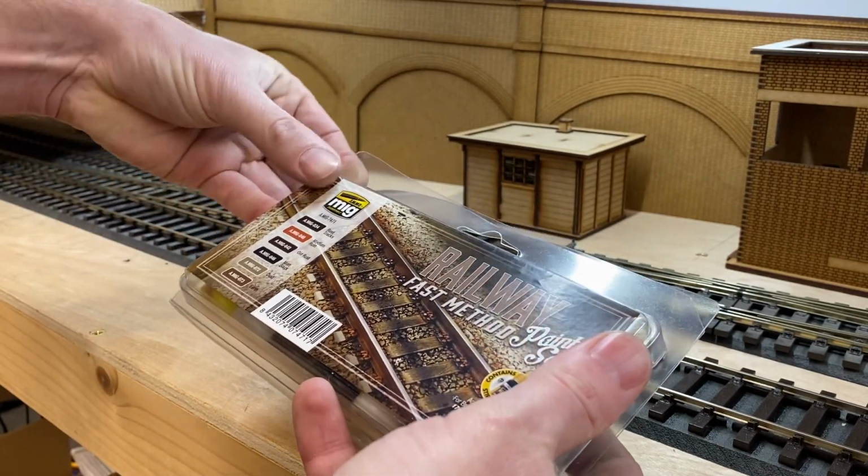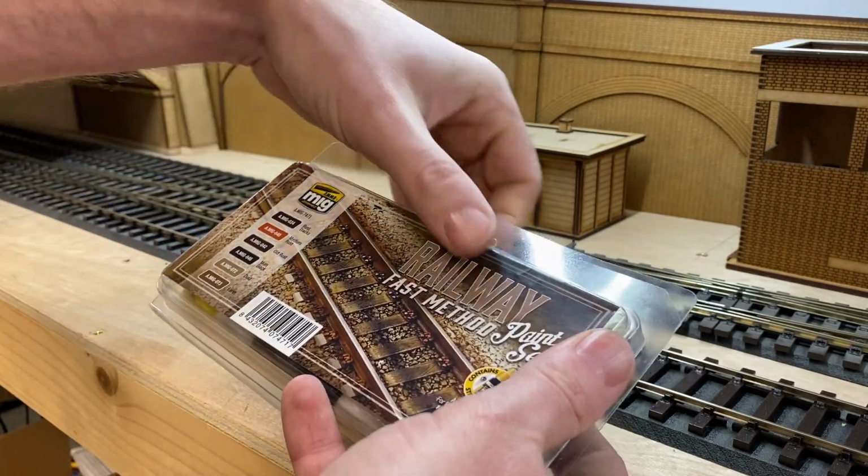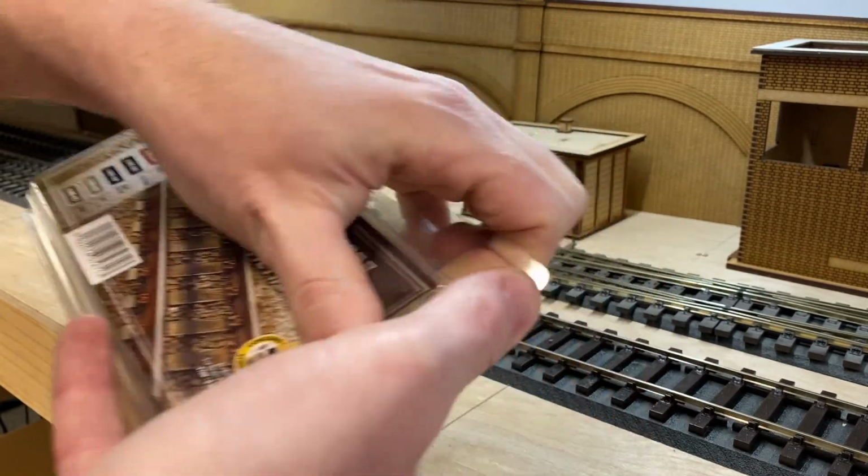We're going to start by using the old rust for the side of the rails. It's a good colour to start with, and then we'll probably put some rust tracks over the top of that as well for a second coat. So let's get going.